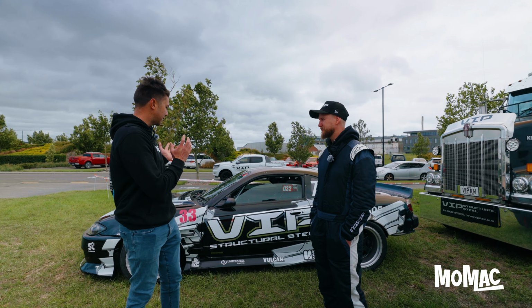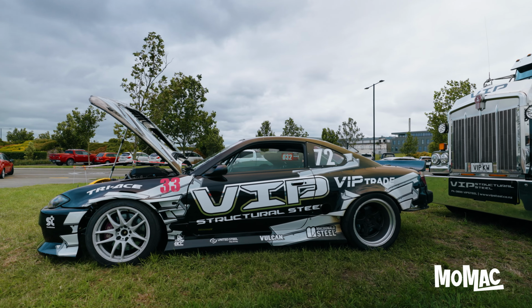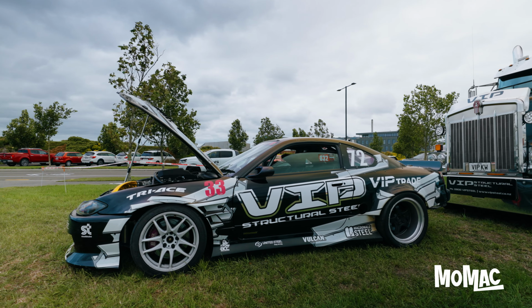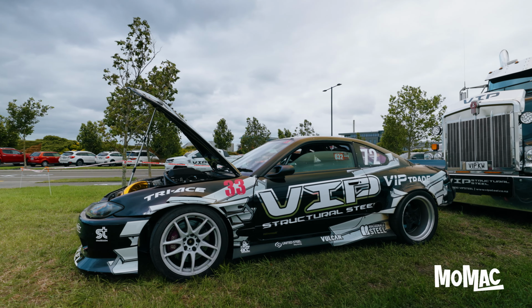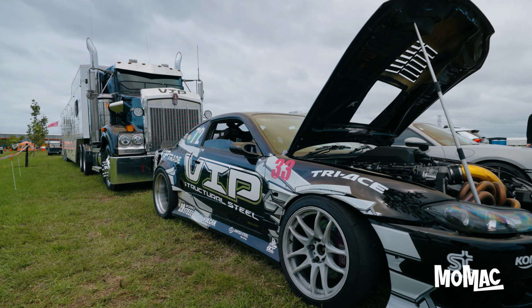Yeah. So normally this is in drift mode. What have you had to do to set it up for street sprint? We've put big tyres on it. We've changed the camber of the wheels. We're still not getting that much traction, but it's as much as we're going to get.